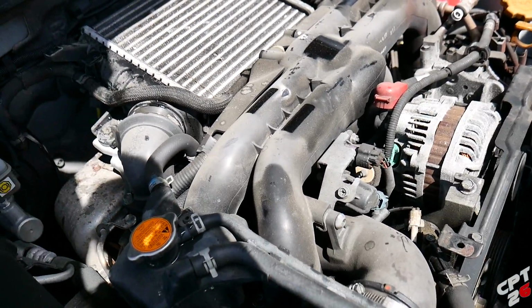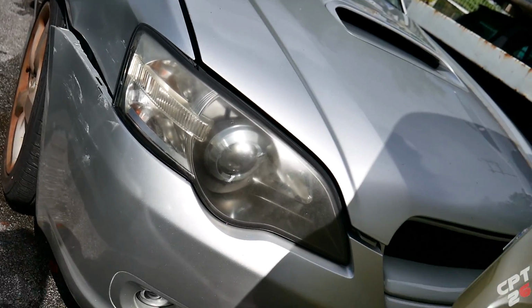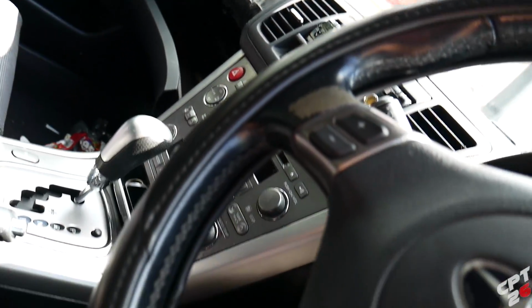And this car looks like it's in good shape, but it's in the junkyard, and you guys know what that means. So the only damage I see is on the front fender and a little bit on the bumper over here. I mean, this car is a sweet car. It's got projector headlights. It's got an aftermarket grille. It's pretty cool. The engine shroud. There's a whole bunch of junk in here, and this car is done, boys.